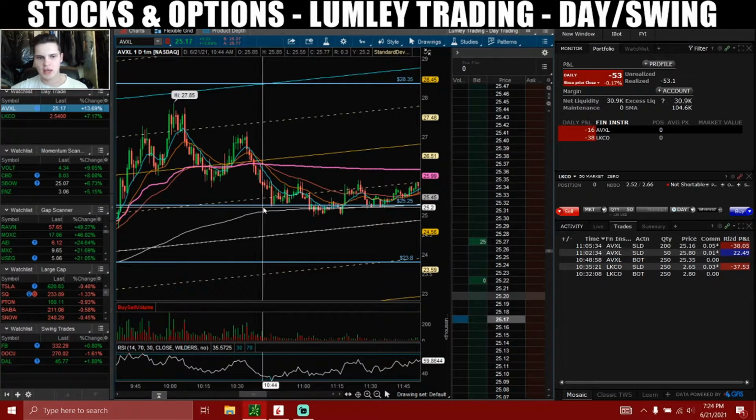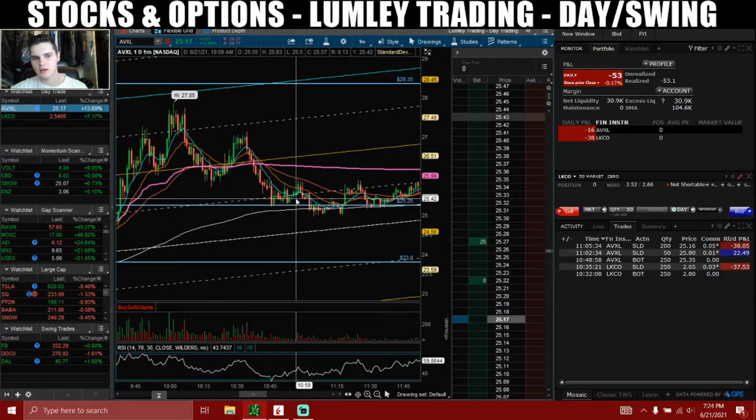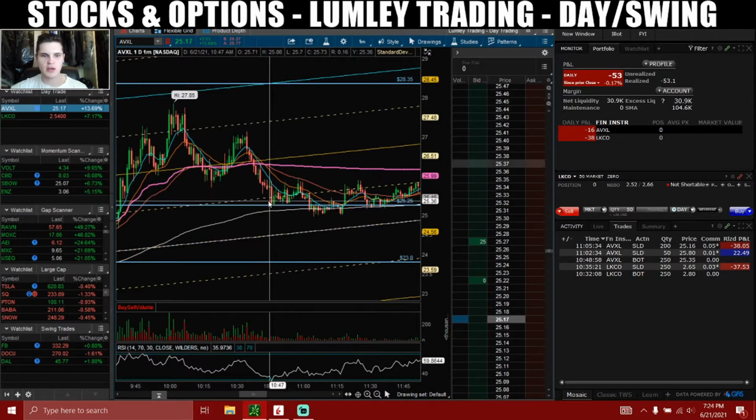I want to analyze, on these kinds of moves, when is it most likely going to fail? Like if it closes back below the 9, is it probably going to fail? Because I don't know, it's just something I'll have to analyze over time.